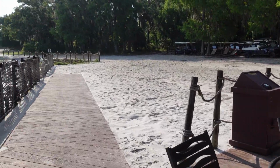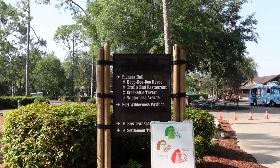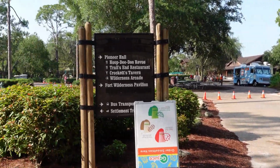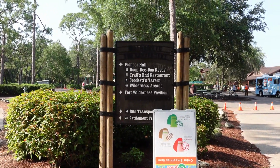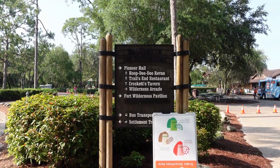We have a beach right near the boats that you can just lounge around at. You're walking off the boat, you go right, and there are the food trucks we were just at, as well as Crockett's Tavern. Virtually Trail's End is closed, and Crockett's is closed too. Oh yeah, it's all closed. They're all under renovation right now.